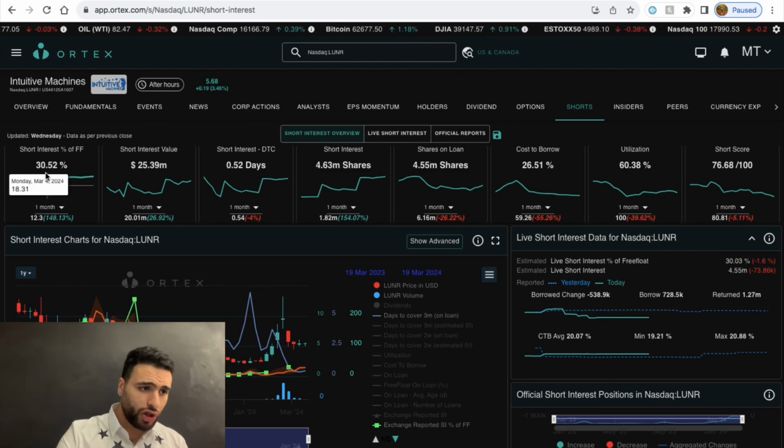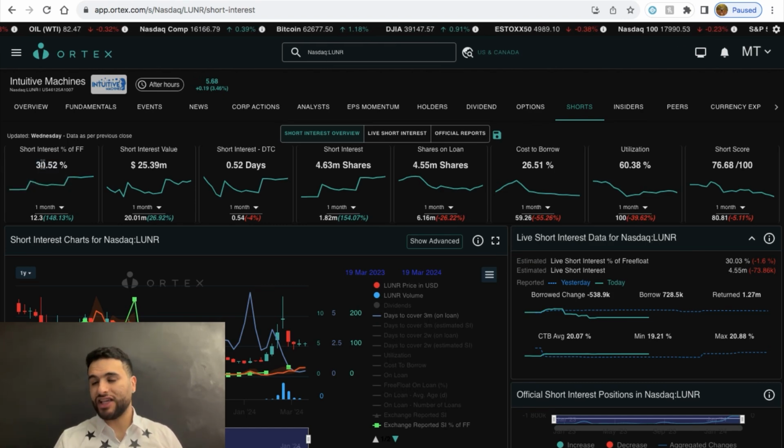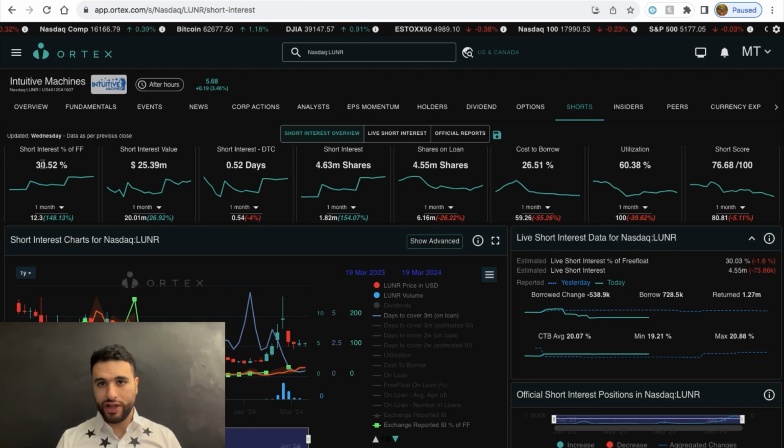So, Lunr's short interest right now is sitting at 30%. Now, this 30% is just the tip of the iceberg, right? It doesn't account for naked shorts. It doesn't account for synthetic shares. It doesn't account for dark pool volume. The tip of the iceberg. That's all it really is, right?